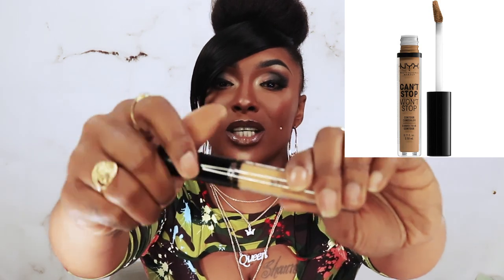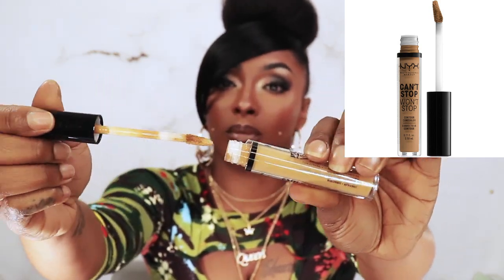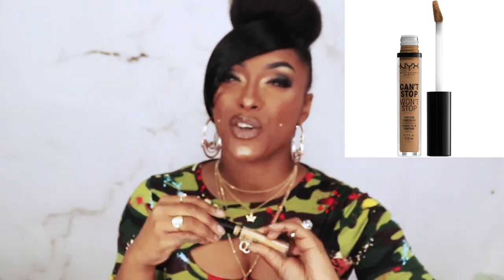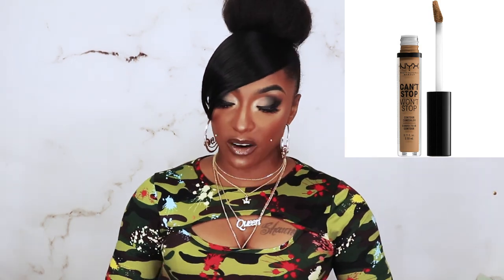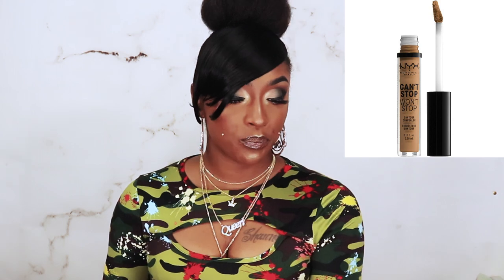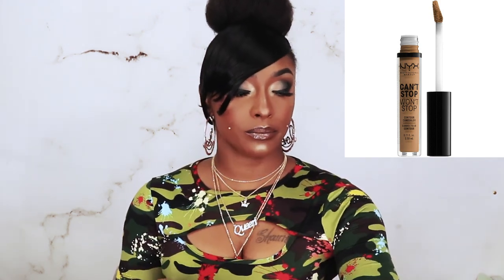Okay, so I want y'all to hear the difference. This one's basically full. Can you hear the difference? Because I know what the old girl meant in her video. This one sounds way fuller than the Tarte Shape Tape. So we're gonna put a sticker on her.